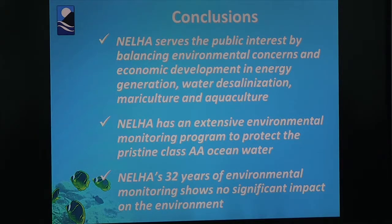Once again, our clients here rely on that water. It's not in our interest to damage it. And over the last 32 years of monitoring, we showed no significant impact on the environment.